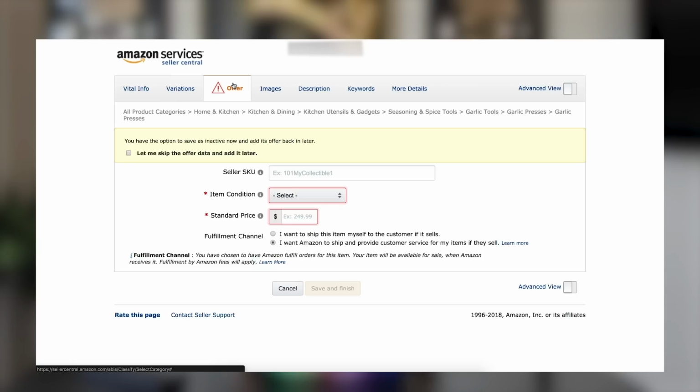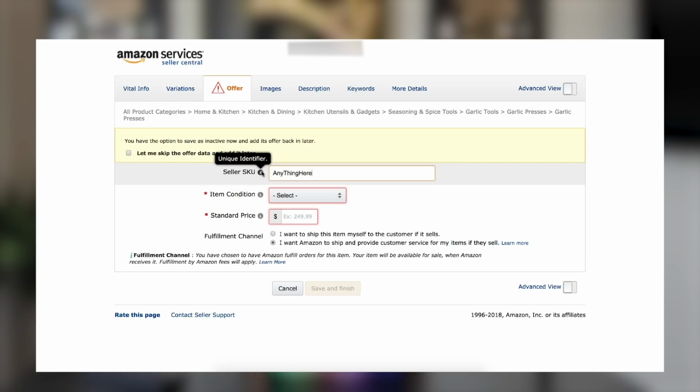The next part is offer. This is where you set your price, and a lot of people make a mistake here. They'll set their price too low. You want to initially set your price at the highest possible amount you could ever see yourself selling your product, right? So if it's a garlic press, I would literally look at the most expensive garlic press on Amazon on page 1, and I would price $10 higher than that.